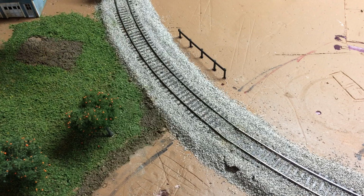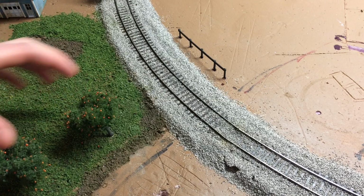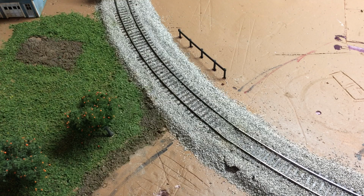I have a whole bunch of garages, so I'm going to have some sort of garden shed over here, and I'm going to have a pretty interesting scene here. Then I have some Woodland Scenics orange trees that are just going to be replaced with something that looks a little bit better. But I did just want to get something done for videos to get nice shots of the trains through actual scenery instead of just brown foam.